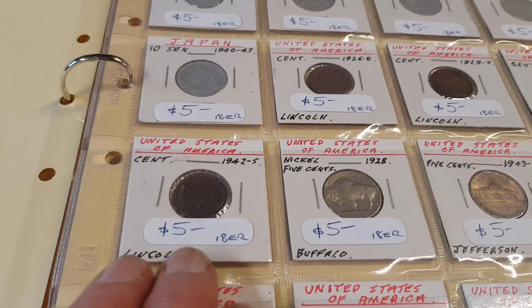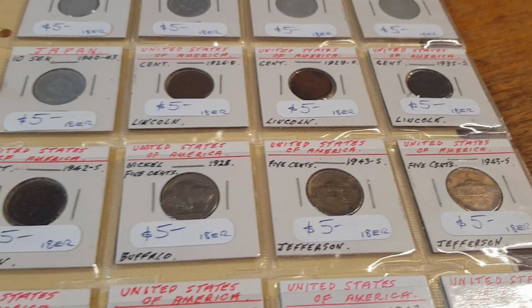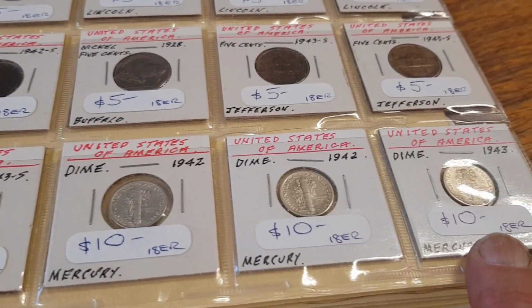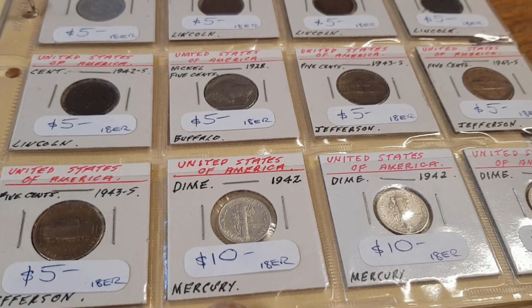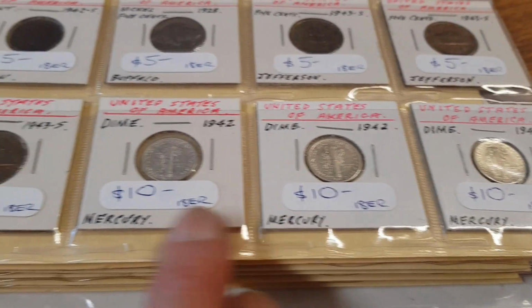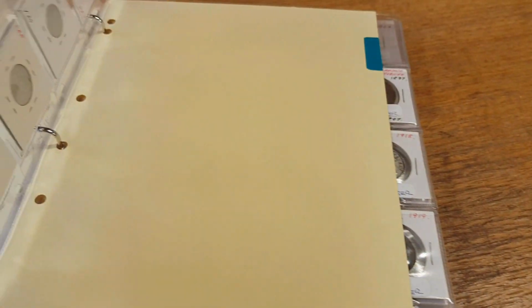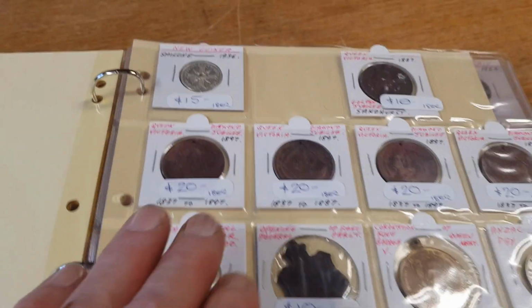So there's some US coins here as well. They're all kind of 1940s or so, more US ones. I priced these ones up a bit more. I think some of these dimes are silver coins, or they might be 50% silver, I can't remember now. And that will reflect a little bit on the value. But purely on quantity, I'm going to do very well out of this album.